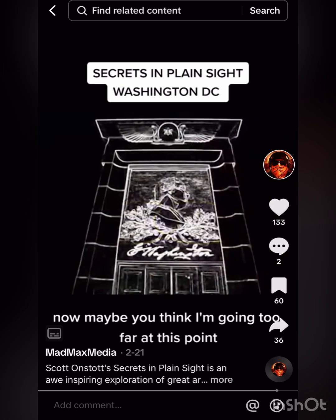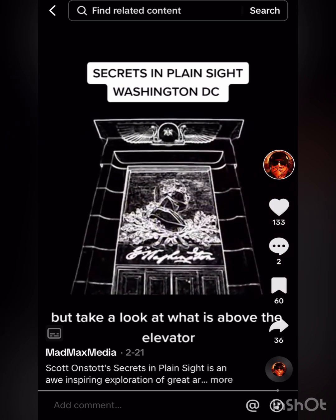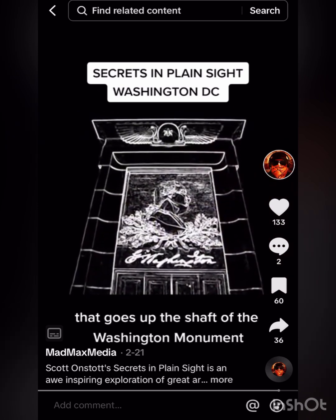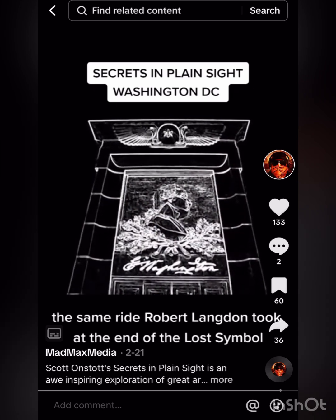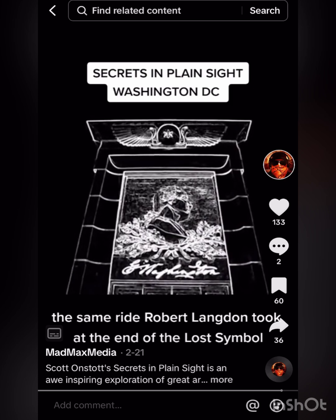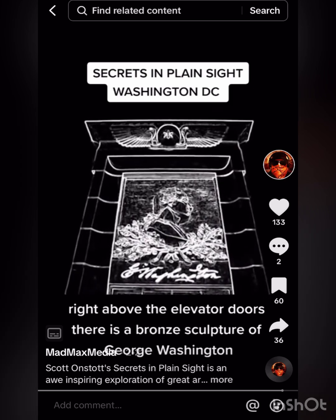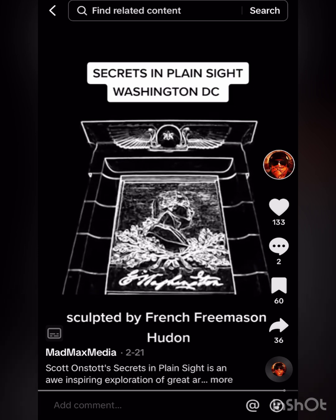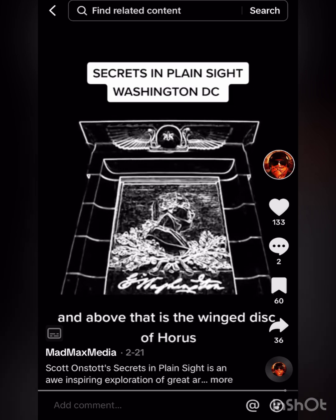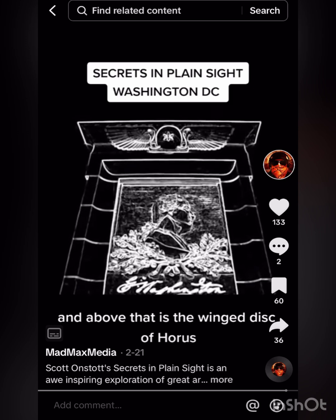Now maybe you think I'm going too far at this point, but take a look at what is above the elevator that goes up the shaft of the Washington Monument, the same ride Robert Langdon took at the end of The Lost Symbol. Right above the elevator doors there is a bronze sculpture of George Washington, sculpted by French Freemason Houdon, and above that is the winged disc of Horus.